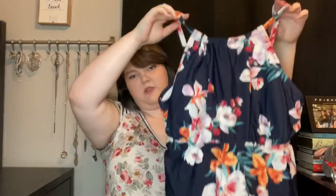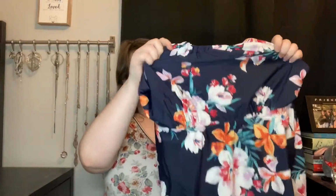Now it is time for the actual swimsuit that I will be wearing to the beach. This really cute halter top one from Target. I love this one so much. I love the color. I love that it's a halter. The straps are adjustable, which is really nice. I love Target swimsuits. They hold up really well for me personally, and they have a great plus size section.